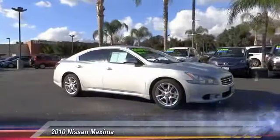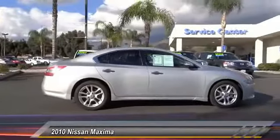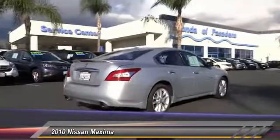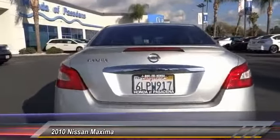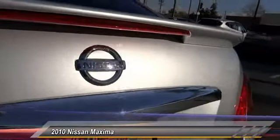2010 Maxima. Maxima offers elegance with an edge. The spacious interior provides refined comfort for up to 5 passengers. Advanced technologies such as Nissan intelligent key and push button ignition offer convenience and control, and is priced below $15,000. This vehicle has less than 105,000 miles.